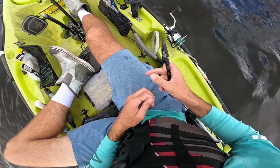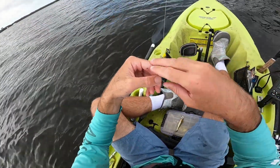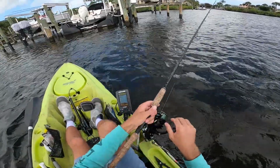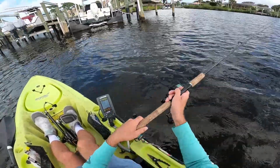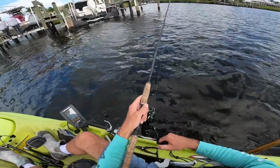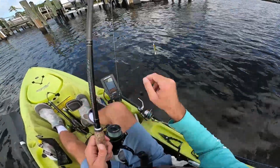But what I want to do now, since the live mullet really didn't do much for us, is I'm going to clip off this leader, and I'm going to put this leader on with the Fishaholic finback shad, and I'll try working a few docks as we continue our way upriver. Oh, there was one. Ate the shad on the drop. So completely caught me off by surprise. Right off that float dock.